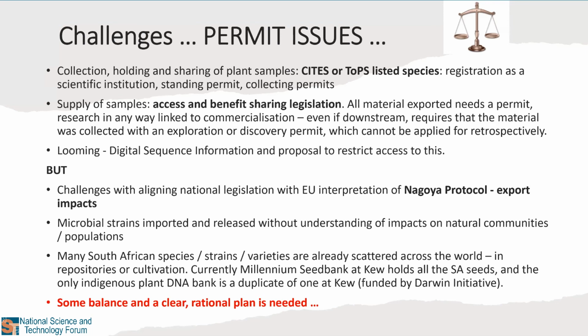And then this is something that gets people really excited, the permitting issues. I don't think we can ever talk about these collections without talking about permits. It's a nightmare for CITES or threatened or protected species. There's a whole lot of scientific registration, standing permits, collecting permits. And then there's the whole area around access and benefit sharing legislation. So all material exported needs an export permit. And I don't think most people know about that. And then also, if there's any research that's in any way linked to commercialization, it needs a special permit, and it can't be obtained retrospectively.